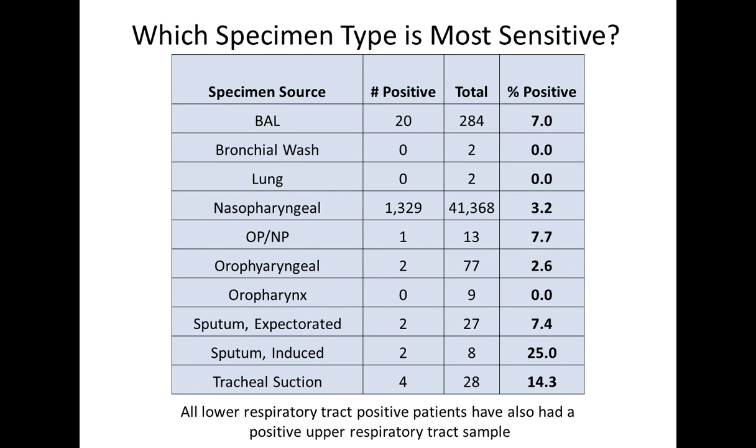treated patients. But when we pick these data apart, what we find is that all lower respiratory tract positive patients at UCLA have also had a preceding positive upper respiratory tract sample. So in our data, we're not finding patients who are upper respiratory tract negative or NP swab negative, but lower respiratory tract positive. When we find it in the lower, we also find it in the upper.